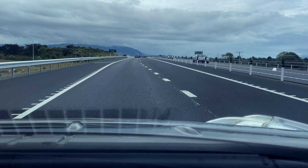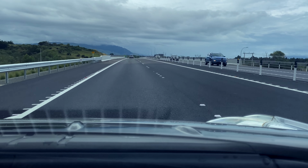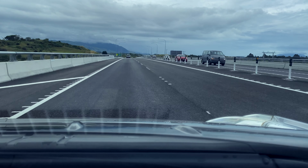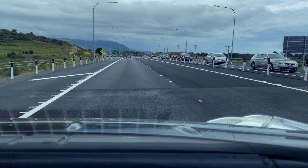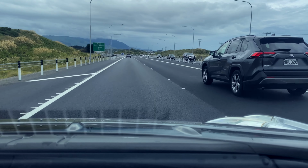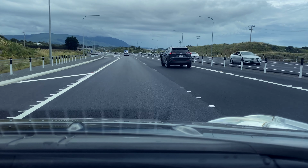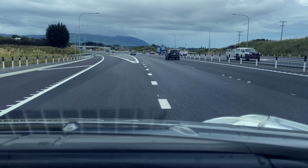We're onto two lanes now. Now the road's spread out into two lanes. All the way to Wellington City, it's two or three lanes all the way into the city from now on. So you'll easily be able to pass much more safely. You've got barriers down the whole center of the road all the way to Wellington CBD because it's built in the style of a motorway or highway or expressway or dual carriageway.